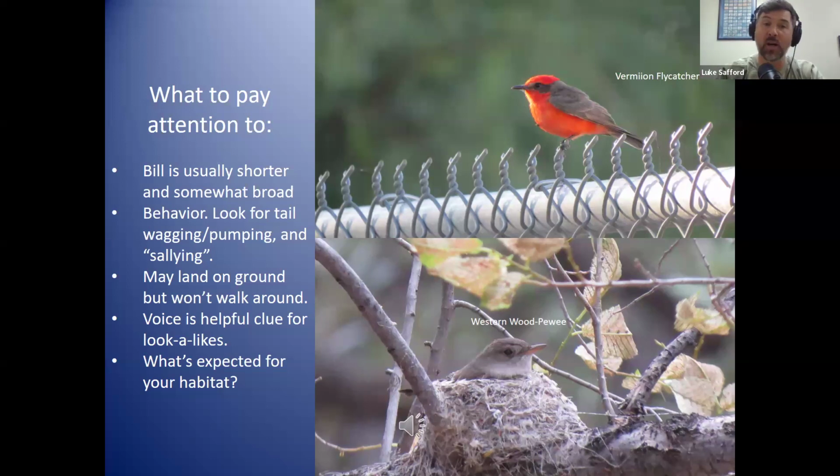If they do land on the ground, they're not going to walk around. They're going to just land on the ground, pick something up, and fly back to their exposed open perch so they can pick up more bugs like that. Not very many other species do that. There are a few that will kind of imitate a flycatcher at times.